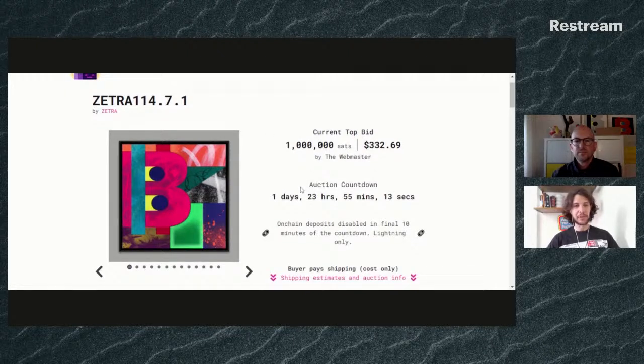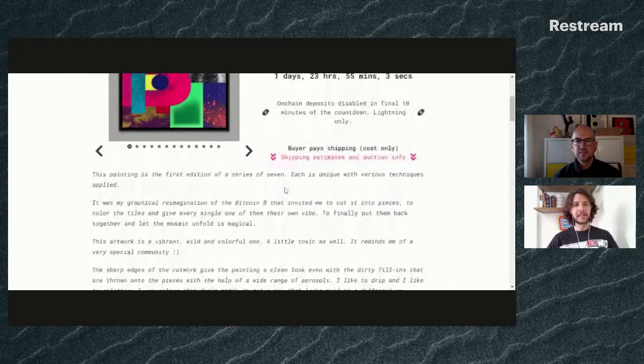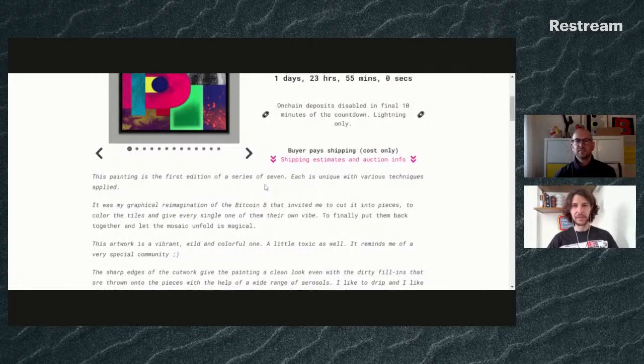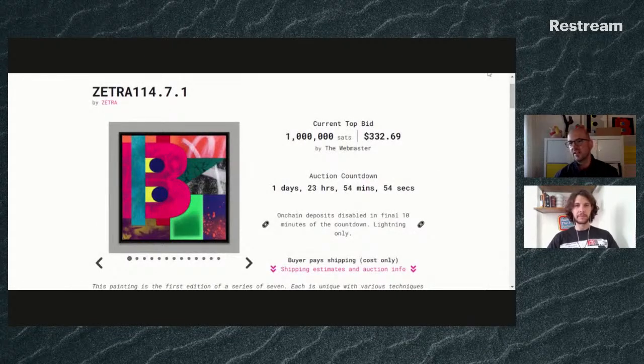So let's dive into this particular series. This is the ZETRA114.7 series. What is the significance of this, and what are your plans for this particular series? Okay, this will be the same cuts at the end, but done in different ways. Maybe I will have only neon colors, maybe I will have only metallic, maybe I go tone in tone. I don't know yet. There will be 7 of those, and they will look completely different, I think.